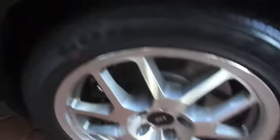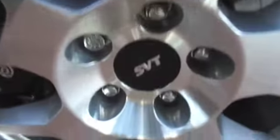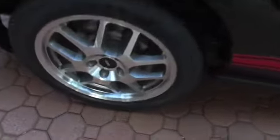Can you see the rotors on the inside of that thing? It's brand new. All the wheels are spotless. Not a mark on nothing. It's just pristine. This trunk is full of everything this car came with brand new. I'm even getting the window sticker and the certificate of authenticity. You'll have that with it too.